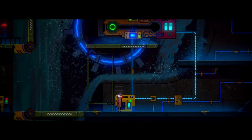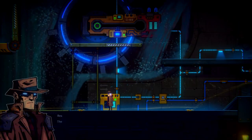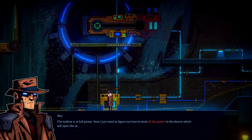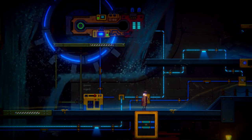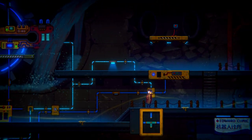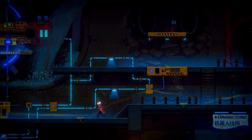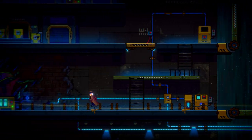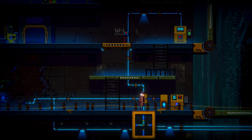Okay, so let's push the wheel out into the big old flow there. Got it. Okay, so the turbine's at full power. Now I just need to figure out how to send all the power to the device which will open the secret passage. Okay, so that is by flicking that this way and by not this one, this one over here. There we go. Like this, I think is what we want. So let's run back. Should be sending all the power over this way. It is, yes, but let me just do that. No.